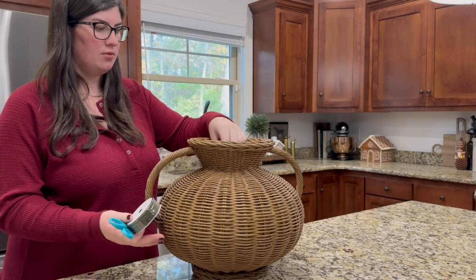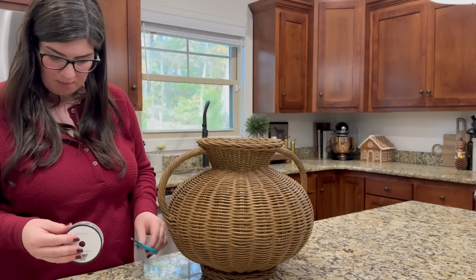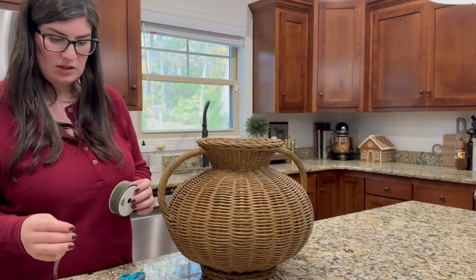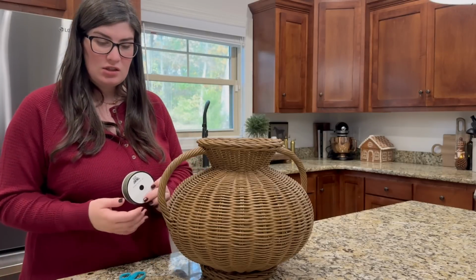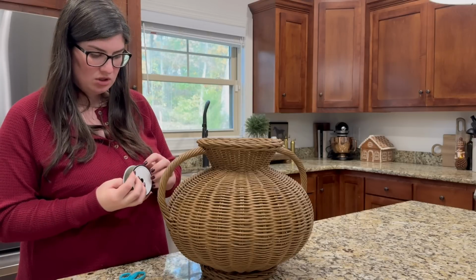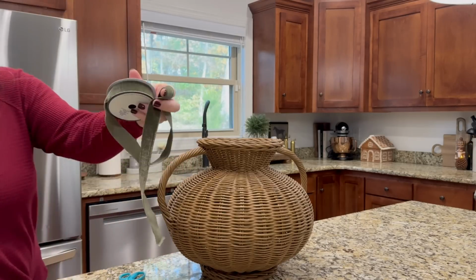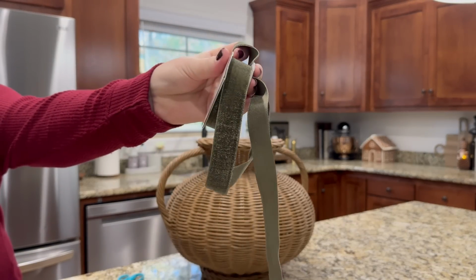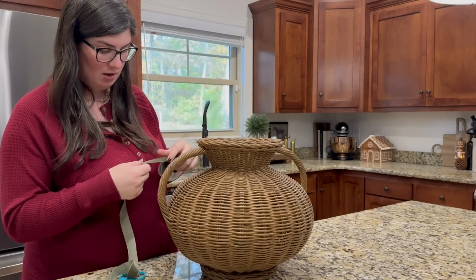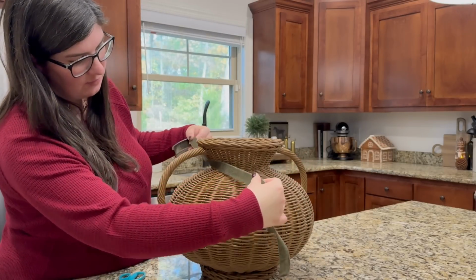So for my island arrangement, I'm going to be using the same Antonia vase from McGee & Co. This is the size large. And then I got this idea from Jenna's home. She took some ribbon around her vase and I thought it was just such a pretty touch. So I actually got this really beautiful green velvet ribbon from Hobby Lobby. It is in the regular fabric section, but I thought that this would just add that little festive touch.